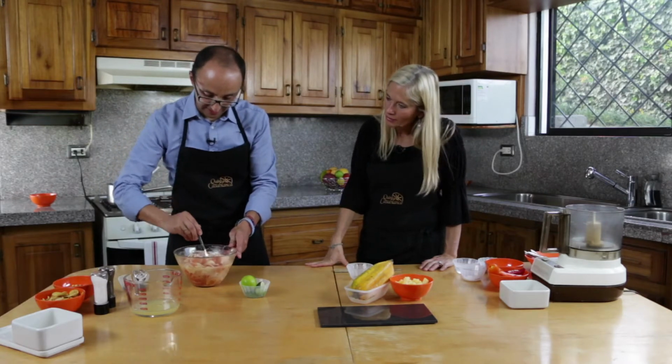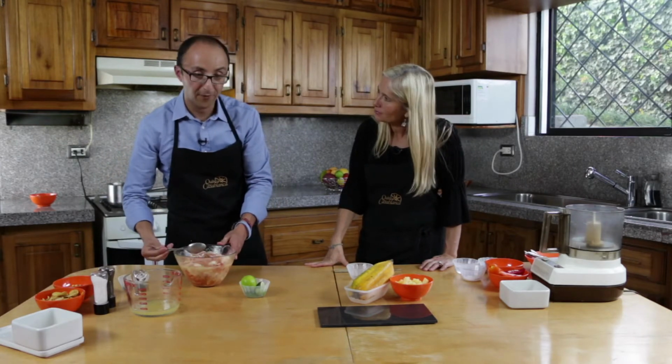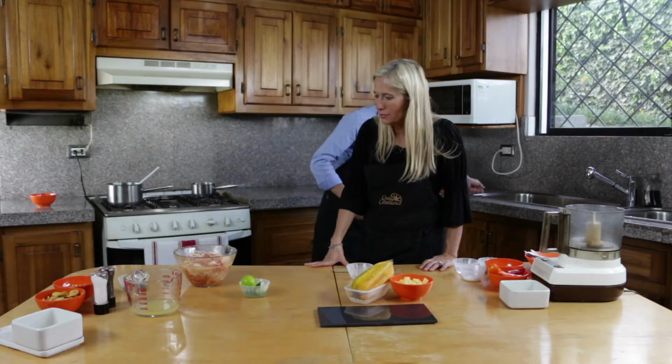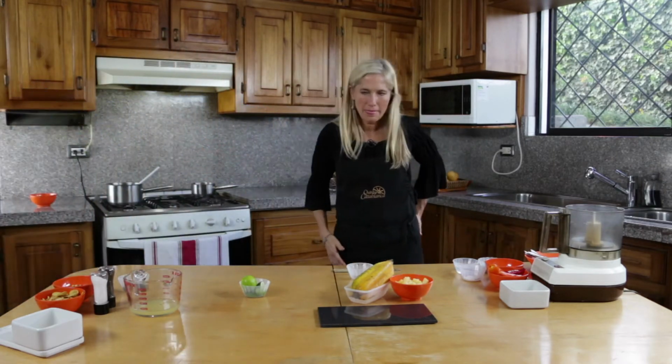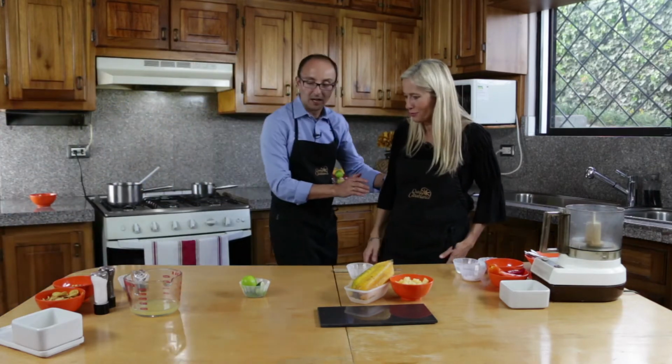We will just let this set to get cold. So we will put it in the fridge for a few seconds. Here we go. We can take that and put that in the fridge. And we will start with the hot sauce.